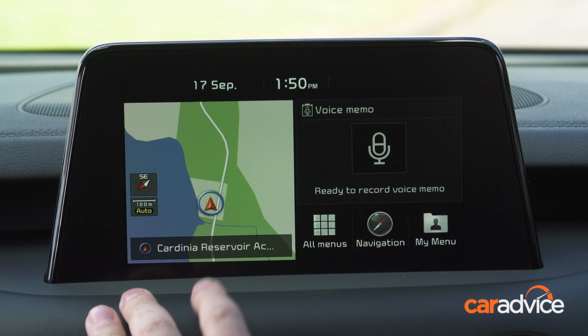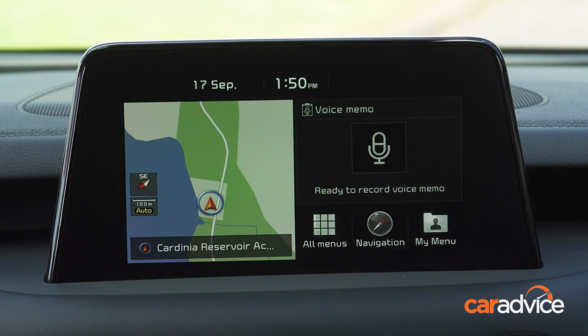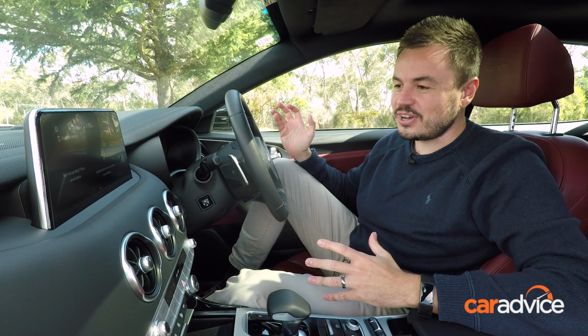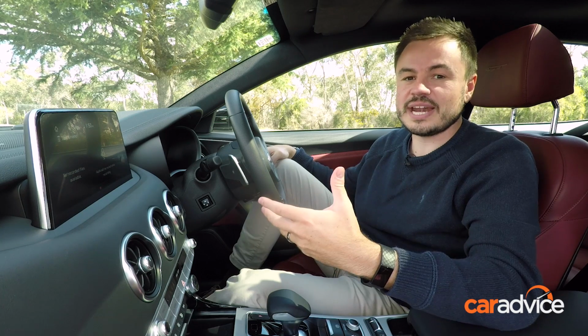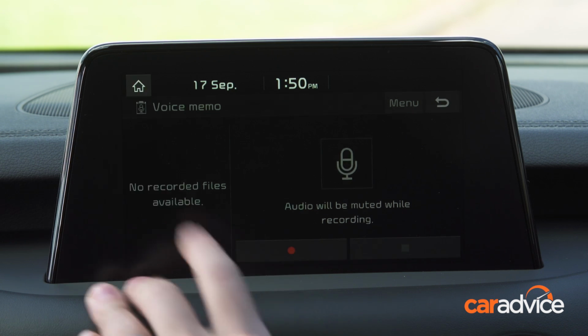On the home screen, you have the map on one side and the ability to record a voice memo up here. So if you get a flash of an idea or something while you're driving, you can come in here, hit record, speak to the car, and then it will record that information for you. So this is quite unique. I haven't seen this on any other car, so it is a pretty handy feature to have.